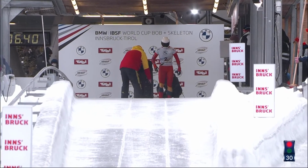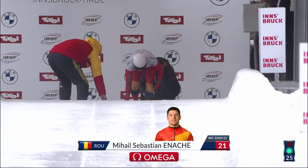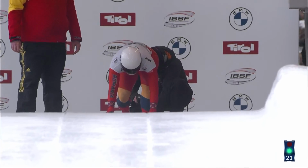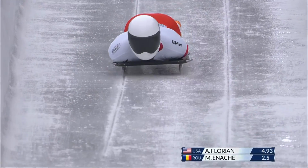Next up, Sebastian and Anki from Romania, 18th and 16th in the 2 races here in December. They weren't on the same weekend, they were 2 separate weekends. This is only his 8th World Cup, his 4th in Innsbruck. So half of his sliding career in World Cup racing has been on this track.